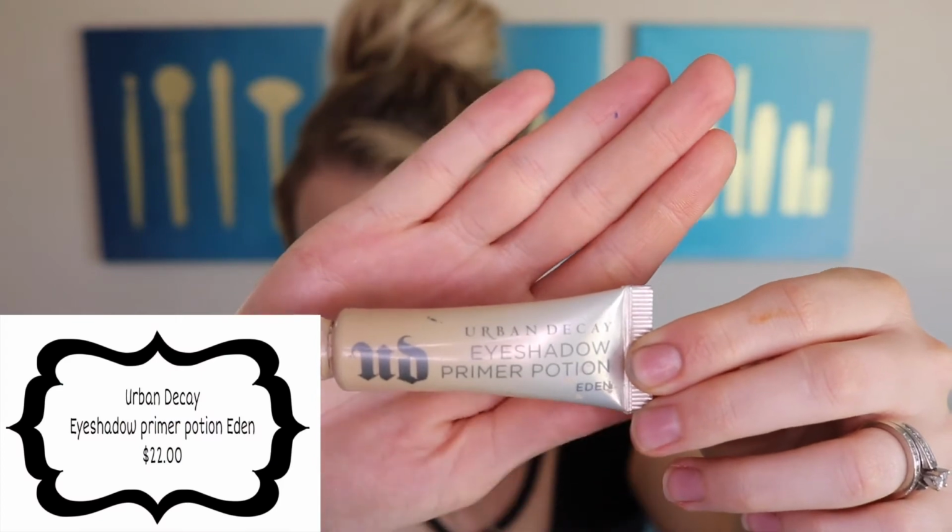This one is my absolute favorite. This is the one in Eden. I cannot set it down. I use it all the time. So I just need to use this one up so that I can use up the other ones, because in comparison to all my other eyeshadow primers, I will hands down reach for this one any day of the week. So I need to use it up in order to be able to use the other ones.